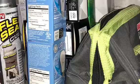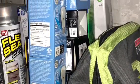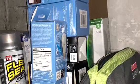And here's a quick little snapshot of the light bulb stash that we have. I have given several of those away, but I feel like Rite Aid gives those away like every couple months. We get at least 2 of them for free.